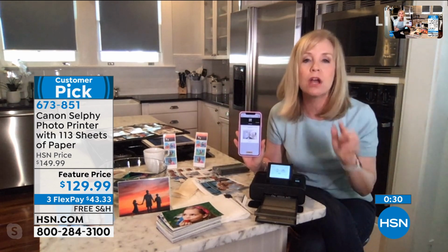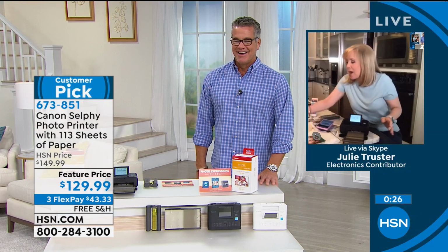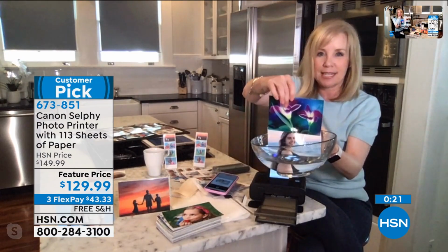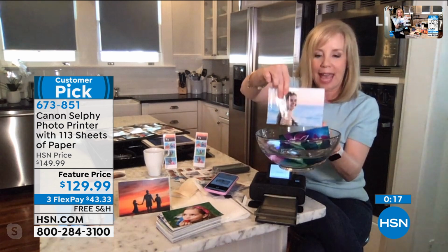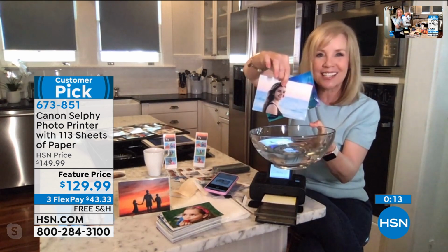Julie, and now we're at home. Show me that picture in the water. I want to see that picture in the water. Okay, here's my bowl. Look at the bright colors. Here was the second one that I printed out. Here's my daughter that had the coffee on it. And my water is totally clear. Is that crazy?